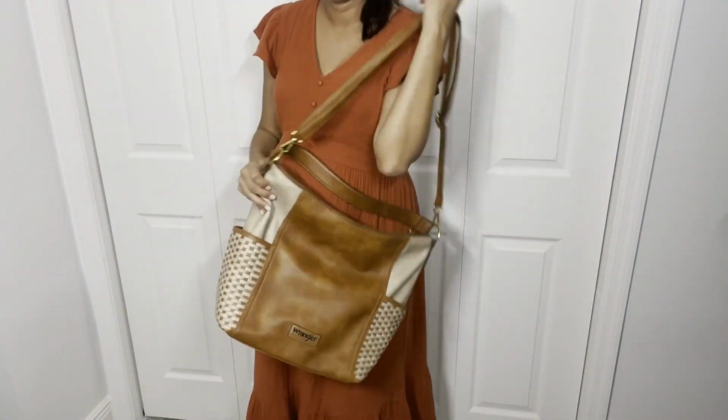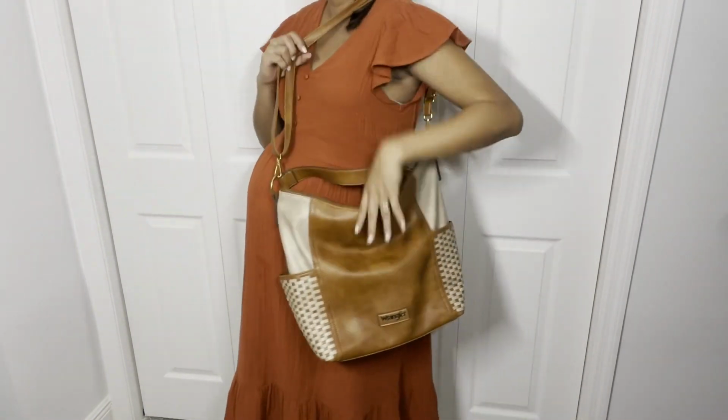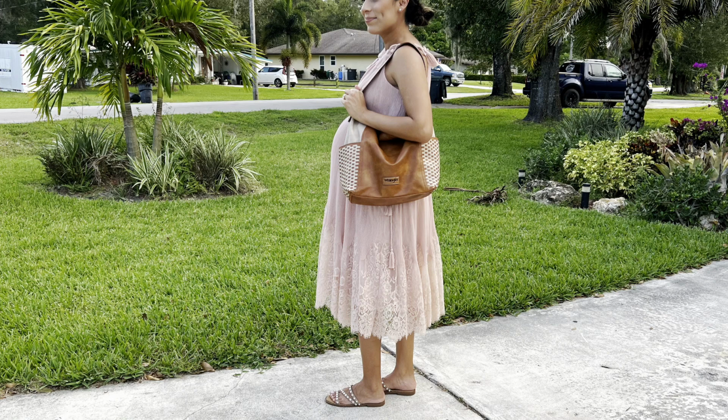I've even worn this bag out for a fancy dinner at night, and I've gotten so many compliments on it. This is the perfect gift to give to yourself or to give to a loved one. Honestly, the perfect gift for any age.